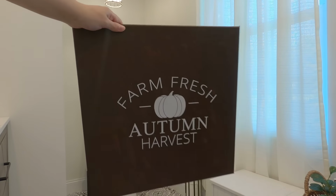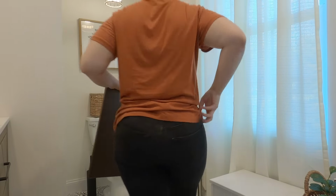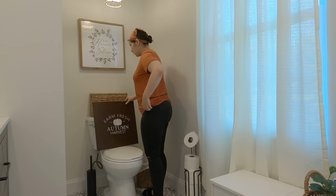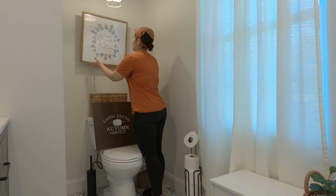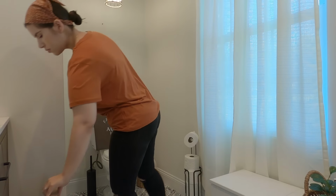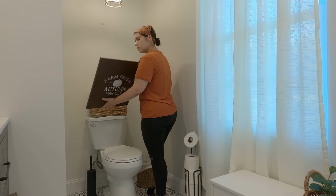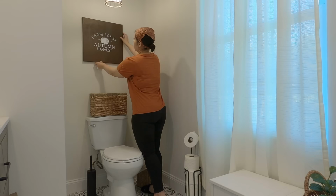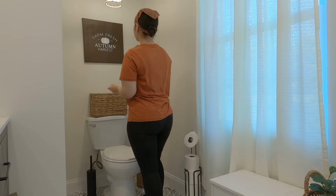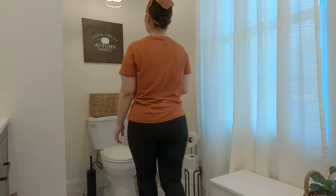So this is my guest bathroom, and I DIY this sign with my Cricut, a canvas, and some acrylic paint. So I'm just going to be replacing the one that I already had above my toilet area. And I know it's not perfect. I think the Farm Fresh Autumn sign that I made with my Cricut came out a little bit crooked. But it's for a DIY sign. I'm in love, and I was able to save money and it looked perfect above my toilet. I added some brown, some of that fall colors, and I'm in love.